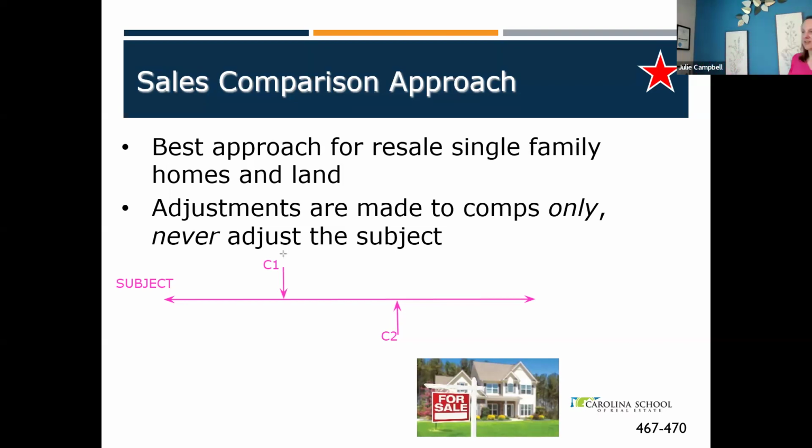Now let's talk about cost. I've said a lot about cost. We are not appraisers. We are not an appraisal school. It's not our job to determine the value of a bedroom. That's something the appraisers get to do when they're in their school. For your exams, they've got to tell you the value of a bedroom. They've got to tell you the value of the things that they want you to adjust.